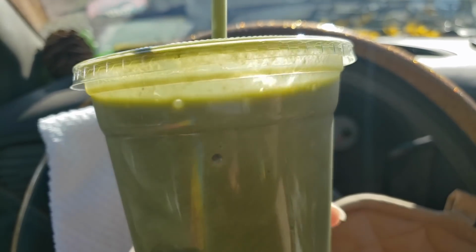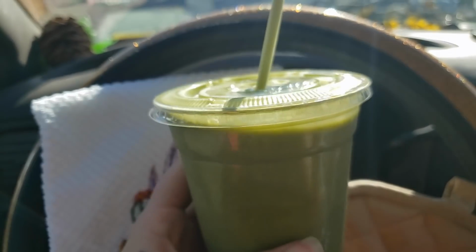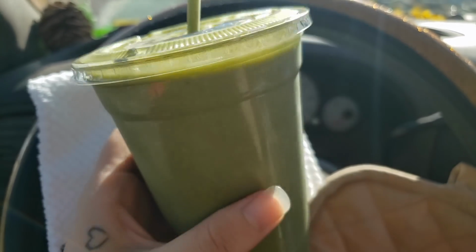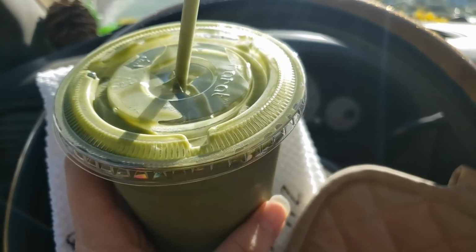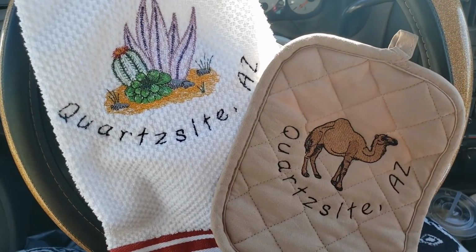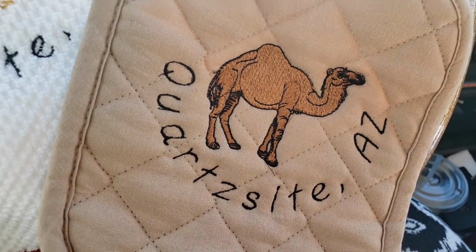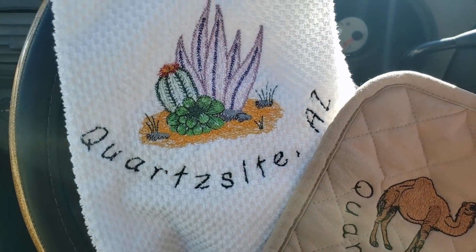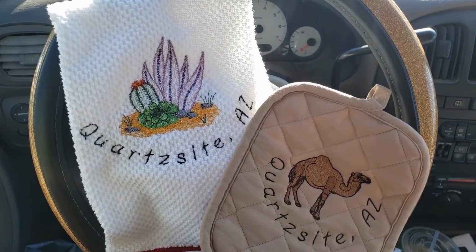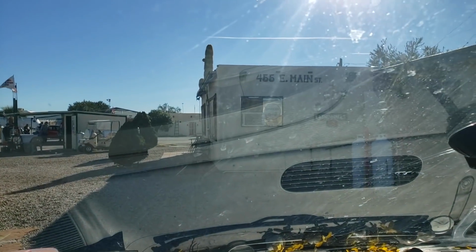Yum, guys. Their smoothies are amazing. So this one is pineapple, strawberry, coconut milk, some kale, spinach, and then I think that's it. I think that was all that was in it, but it is so good. Her little shop was so cute, and she also has these little souvenirs that are handmade. Her mom makes these. It's so cute. So I got a towel and a pot holder and a smoothie. I really liked that place, and she was very nice.